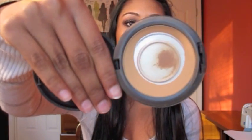Next, I've been using my Studio Fix powder by MAC a lot. You can see what a huge dent I have in there, and this is an NC42 just because, I don't know, as you grow older, your skin tends to get better, and I haven't wanted as heavy of a coverage, so I tend to use this a lot, and I really like it.